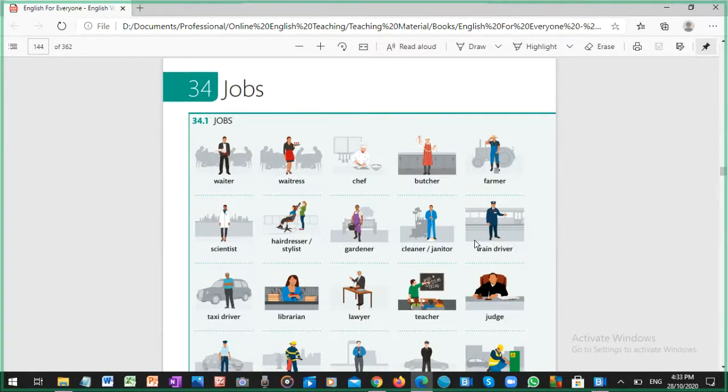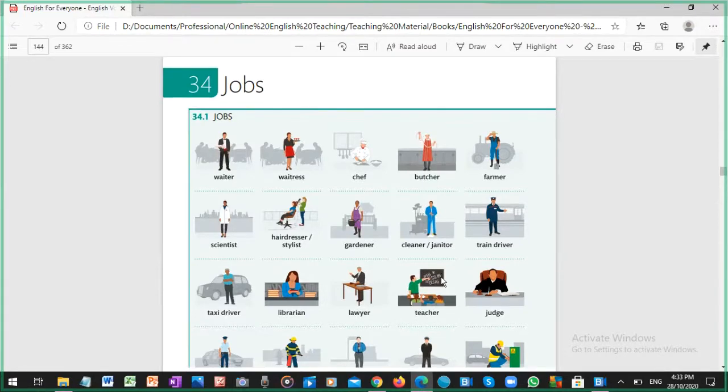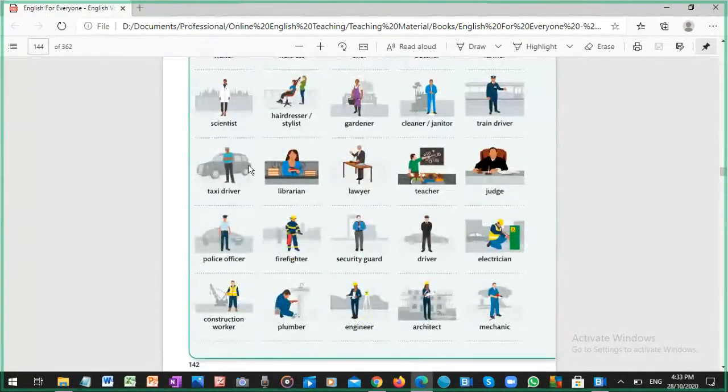driver. Train driver. Well done. And the next one is a taxi driver. Well done. And the next one is a librarian.